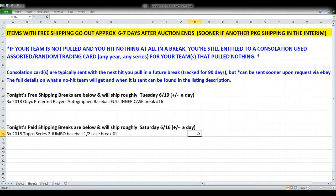Our paid shipping break tonight is Topps Series 2 Jumbo, and look for that to ship about Saturday. If I can get that out to you quicker, I absolutely will, but for now we're going to plan roughly on Saturday. And finally, if you are in the first break, which is the Preferred Players Autograph Baseballs, and your team is skunked, you don't pull anything at all, you are still entitled to a consolation trading card. It can be from any year and any series. I typically track it for a rolling 90-day period, and generally would send that consolation card or cards, as they may be, the next time you have a package that ships where you do pull something. If you want that sent sooner by itself, just drop me a line over in eBay messages and we'll work out the details and get it handled.